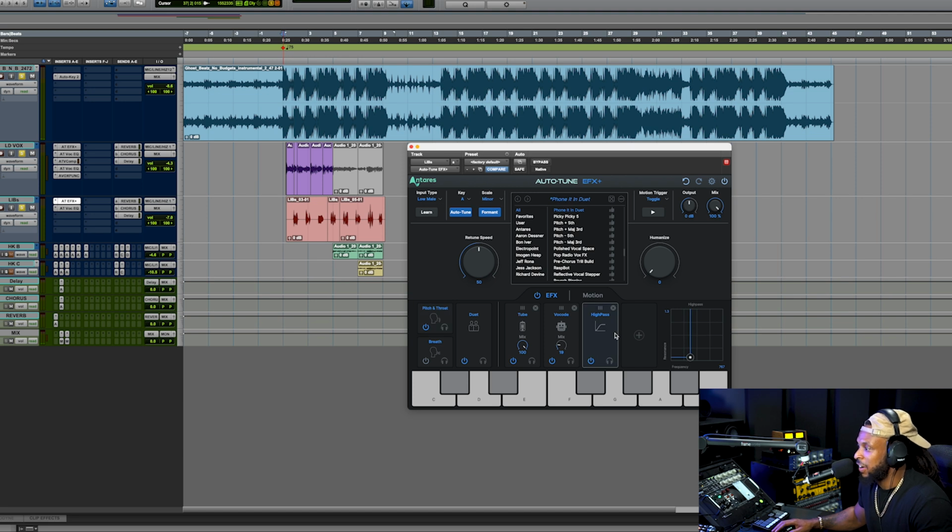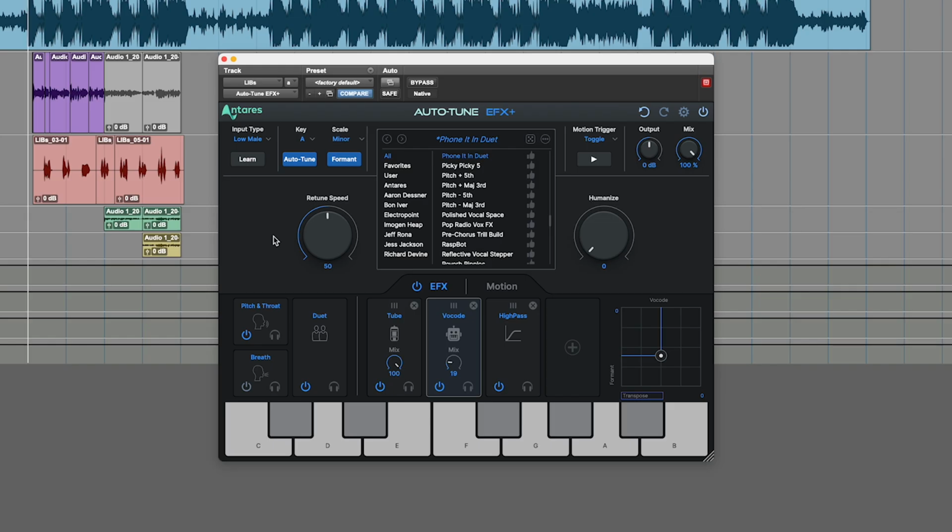Yeah, and then I could go in and even though I started with this preset, I can adjust any other modules, add stuff, just use that as a starting point if I want to, but really get creative if I need to.